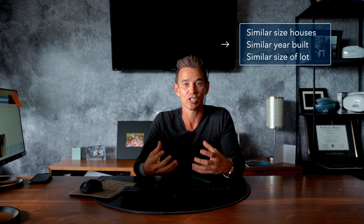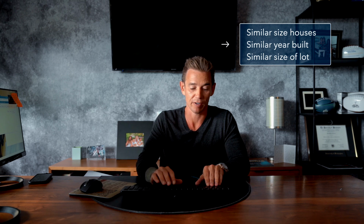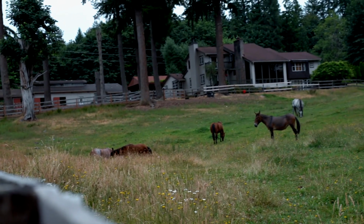What is on an equestrian style home? That is a very big value indicator for the specific property. It's got a barn, it's got a horse pasture. That typically will sell for more because it's novelty and it's harder to find. So now that we've collected all the data that is going to be a value indicator for the property on the tax record, we now need to pull comparables of like-kind product in the area.